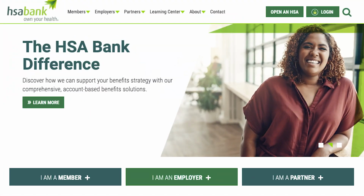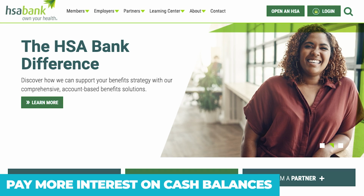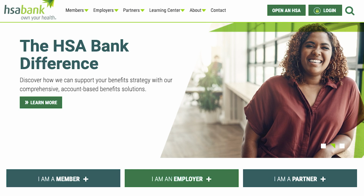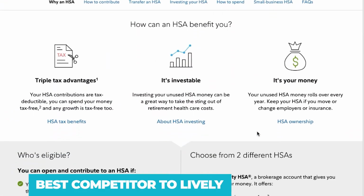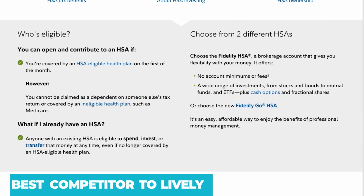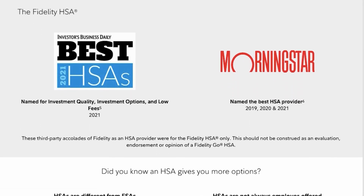HSA Bank is another one. They pay significantly more interest on cash balances. That's only fair because you actually have to have a minimum balance of $1,000 before you can invest. Remember, with Lively, that minimum is 0. And then there's Fidelity HSA. Fidelity is most likely the best competitor to Lively in our opinion. They have no account fees or minimums and offer you the ability to invest in Fidelity funds as well. If you're already a Fidelity customer, opening your HSA with them makes the most sense to us.